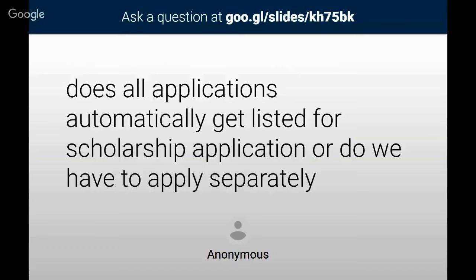If you indicate there that you apply for a scholarship, then we also potentially rank you for a scholarship.